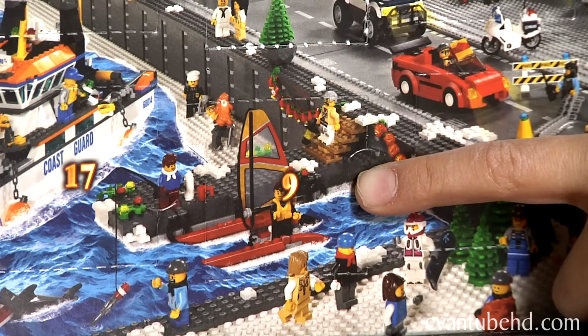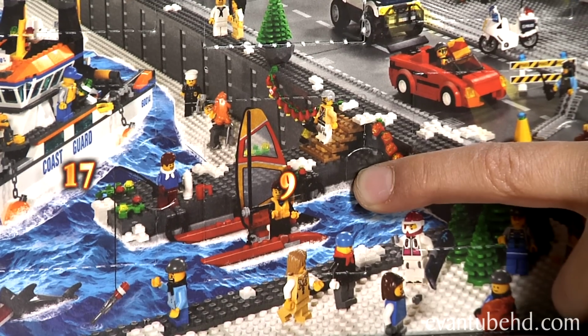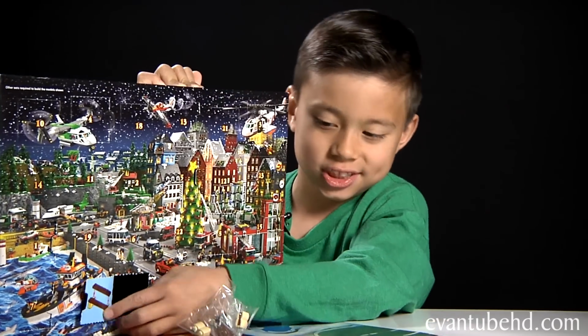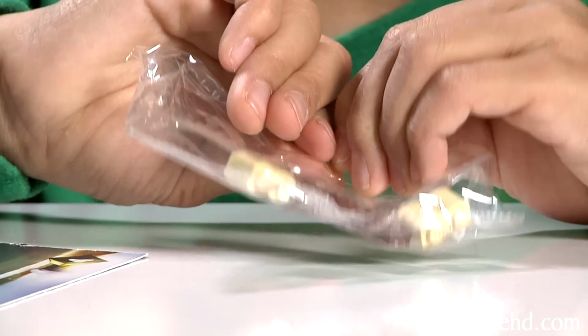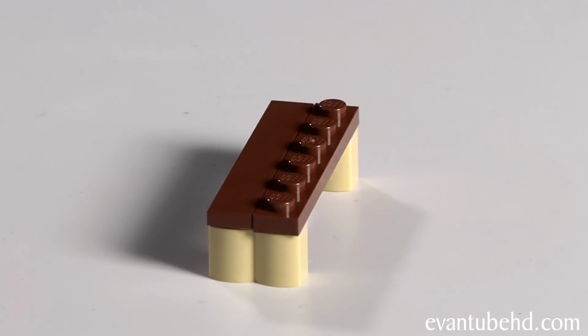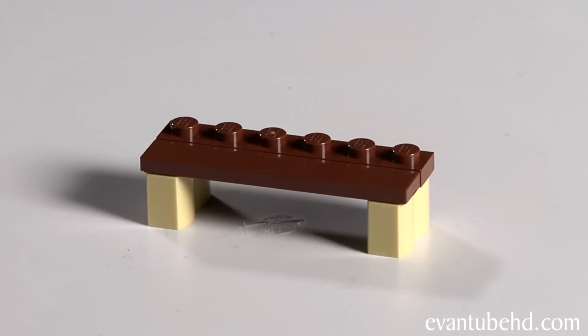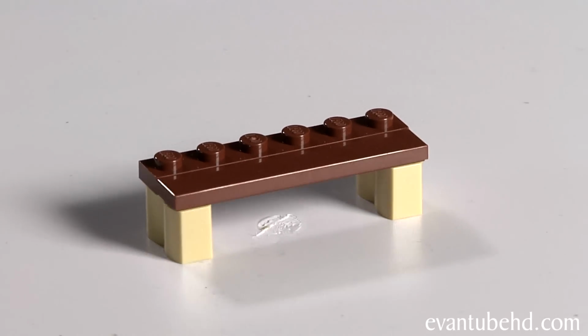Okay, now let's move on to the Lego City calendar. Day 9 is right on the Windsurfer's face. For day 9, we have a bench. It looks like we'll have the whole patio set. Okay, so here is the bench. It's a really fancy bench with no seats. At least it has two colors. There are some studs where you can sit down the minifigures.